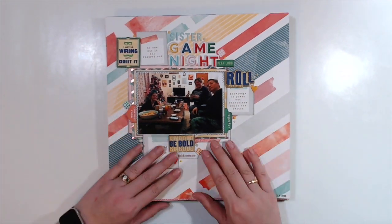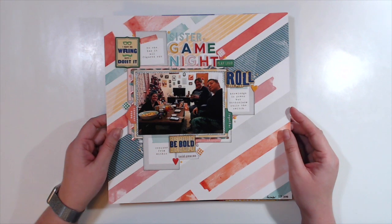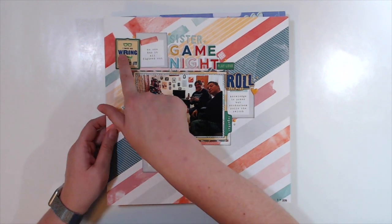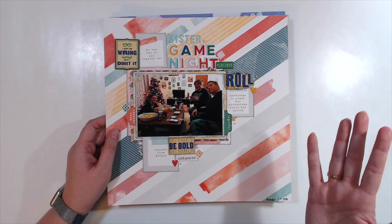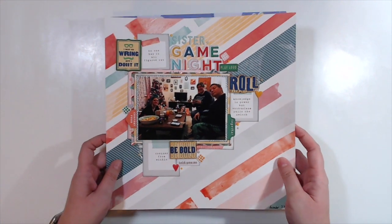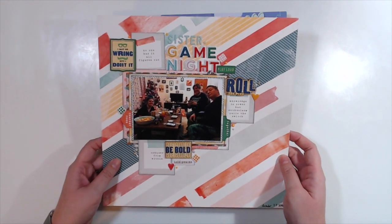This was sister game night with, there's me, and then two of my three sisters. One sister, unfortunately, was unable to make it. But this was using Pink Fresh and a variety of Pink Fresh collections, because these things are from a boy collection, which I have nothing else from because I'm a girl. I'm one of four girls, four sisters, and I have a daughter. The only boys I scrapbook are my husband and my nephews. So these, though, felt right for sister game night.